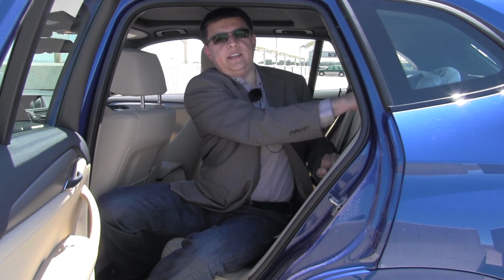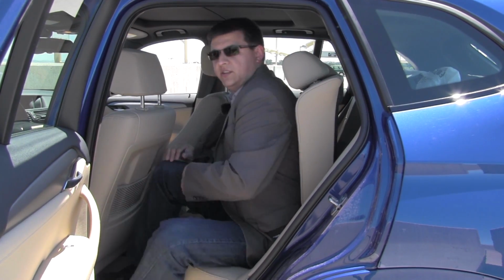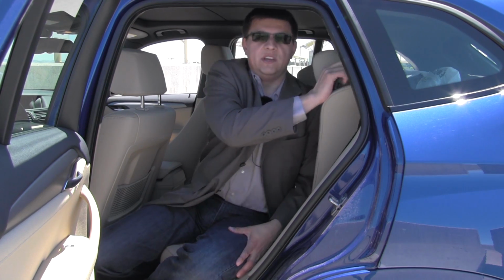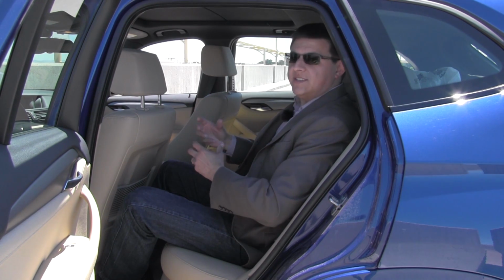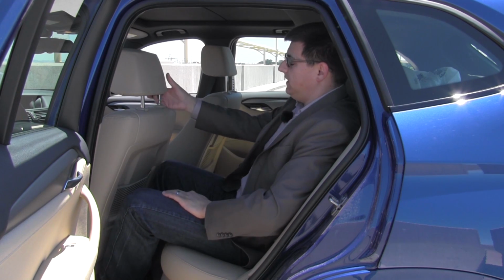We do have reclining seat backs, however, in the X1, and they go from this very vertical position where, you know, I really wouldn't want to sit in that, but you could if you had to. And the reason this exists is, of course, so you can square off that cargo area to put larger cargo in the vehicle, to a fairly reclined seating position. It's not quite as reclined as some of the larger competitors in this segment, but again, there's really not a whole lot that competes with the X1, so this is quite unique.